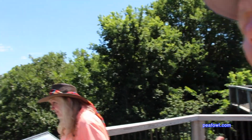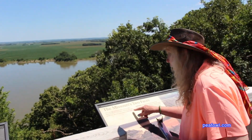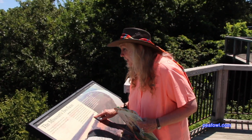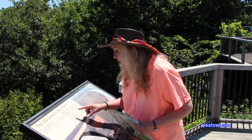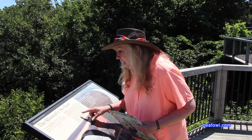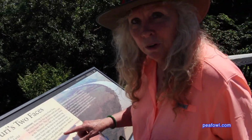Okay. Mrs. Peacock, I think you found some interesting signage. Tell us a little bit about this. Yeah, that's right. This is called the Missouri's Two Faces. This vantage point provides views of the Missouri River's two faces. The old and wild to the left, the new and tamed to the right. Upstream, starting at Gavin's Point Dam, the river flows free for 59 miles until just past Ponca State Park. This portion appears much as the Missouri once did in its meandering course from the Rockies to the Mississippi. Here, bald eagles nest in cottonwood trees, piping plovers and other shorebirds feed on sandbars, and pallid sturgeon move about in the wide, murky waters.